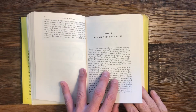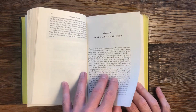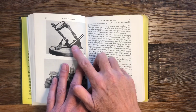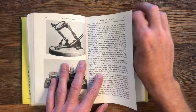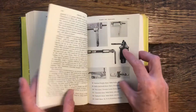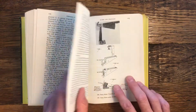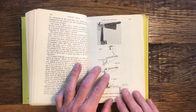Chapter 6 actually probably ended up being one of my favorite chapters. This is about alarm and trap guns. Things like this alarm gun that was fired with a magnifying glass from the sun at a certain time when the sun hit it just right to set off the black powder, to guns you would screw into a windowsill to set off an alarm. Just an amazing amount of different firearms that are included in this chapter.